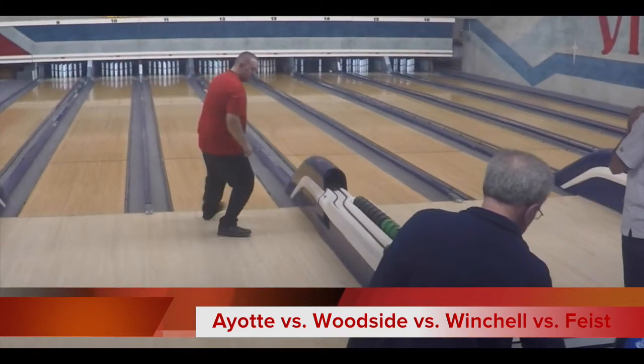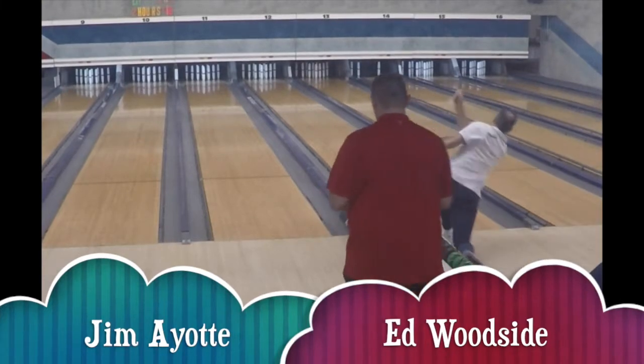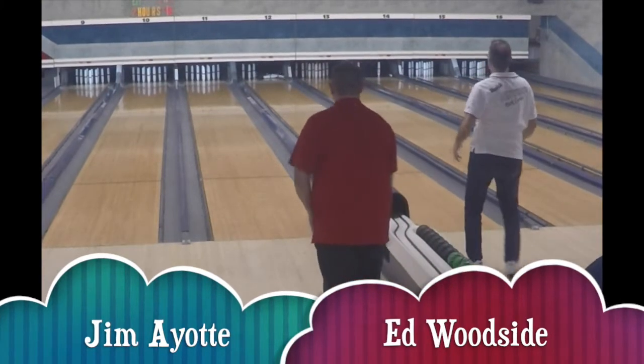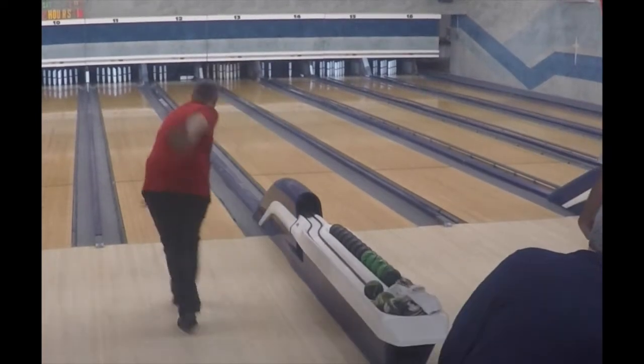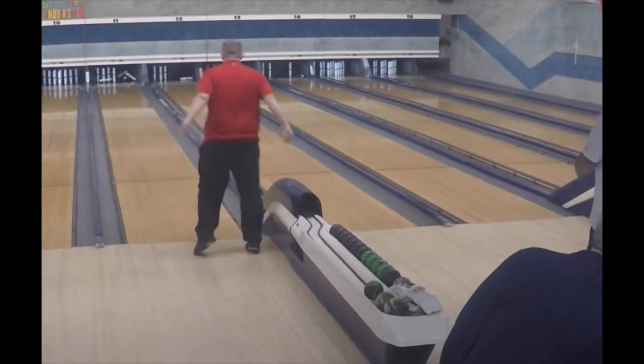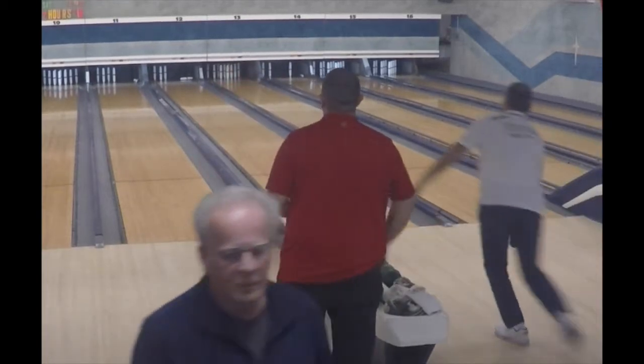The two top scorers in this round will be moving on to the final match, and the bowlers in this match are going to be Jim Ayotte, Ed Woodside, John Winchell, and Brian Feist. Getting it underway are Jim Ayotte and Eddie Woodside.